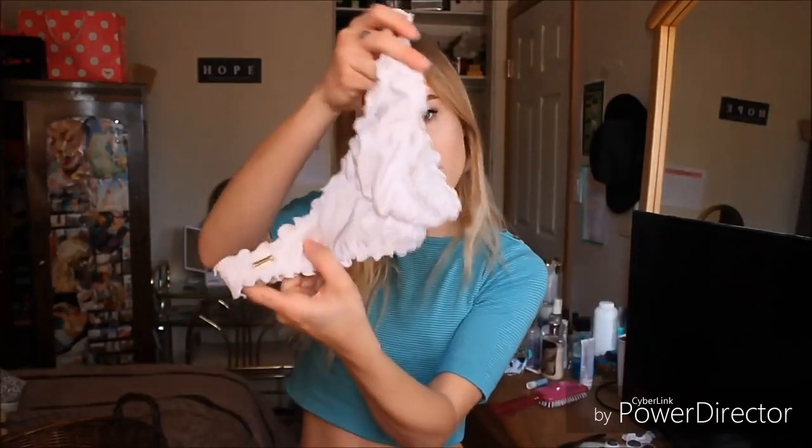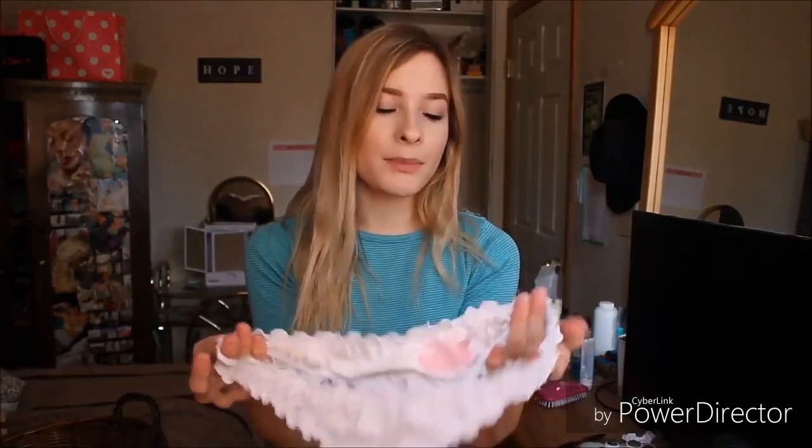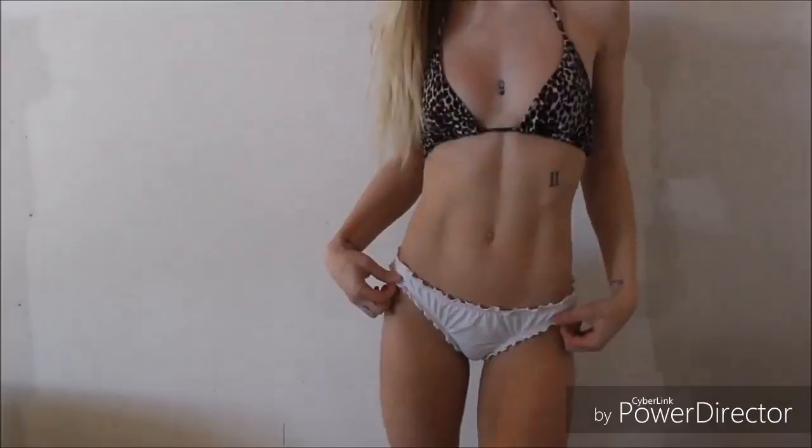So yeah, they're just white, they have a scrunch at the back, and honestly, these make your ass look amazing. Like, we're talking peach mode. That's how good these make your butt look. So highly recommend.